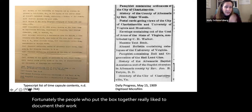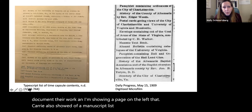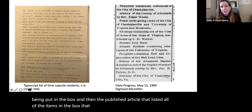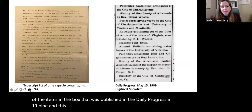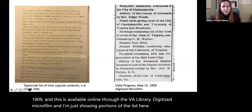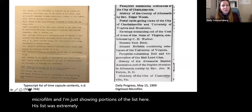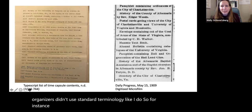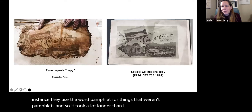And I'm showing a page on the left that Carrie also showed of a manuscript list, a typescript list of what was being put in the box. And then the published article that listed all of the items in the box that was published in the Daily Progress in 1909. And this is available online through the UVA library, digitized microfilm. And I'm just showing portions of the list here. This list was extremely helpful, although I don't know why these organizers didn't use standard terminology like I do. So for instance, they used the word pamphlet for things that weren't pamphlets. And so it took a lot longer than I thought to try and recover some of what was in the box.